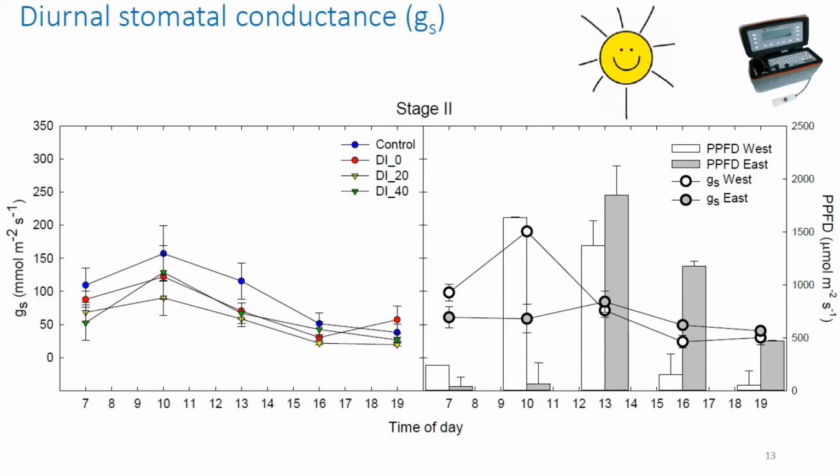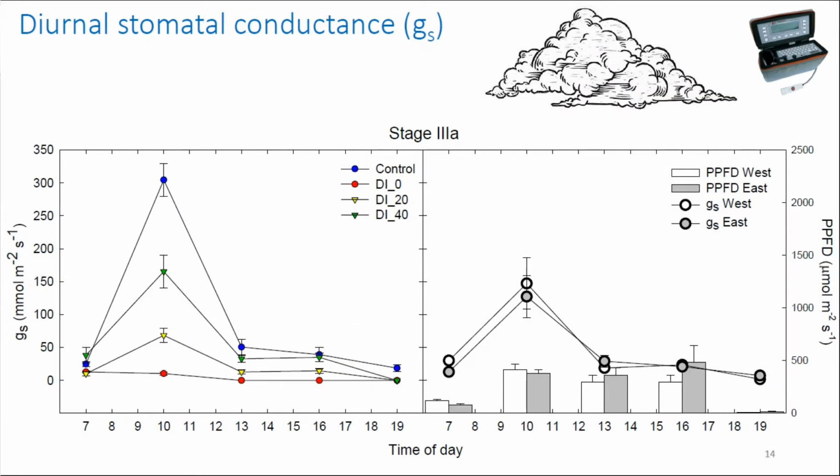But of course this is the part of the day in which we have the highest peak, and of course those trees are going to have higher photosynthetic activity and higher stomatal conductance. The same thing doesn't happen when we have cloudy days, because there are no differences between west and east. But in stage 3A, even on a cloudy day, we have a big differentiation of the stomatal conductance and photosynthesis among the irrigation treatments.